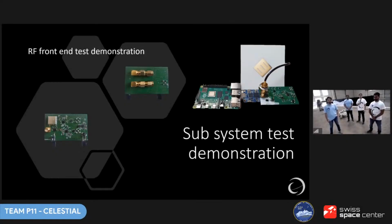Thank you, Jagdish, for explaining to us about the antenna subsystem. And now I'll be explaining about the RF front end that is developed in-house for the IGLUNA project. Here you can see on the screen the top view and the bottom view of the subsystem. The basics of this come from the link budget that we have developed in the team.